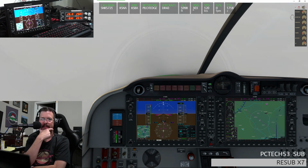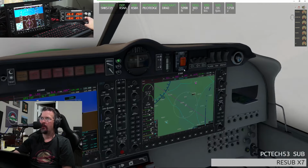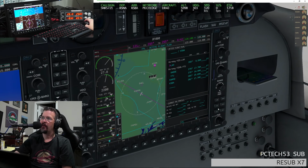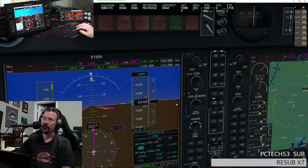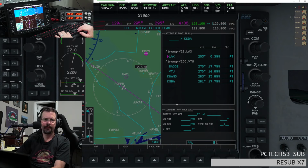It dumps from a high tank to a low tank. Ah, okay. Descend to 3,500 and expect the ILS 25 left approach, GMJ 69. I think the flight plans can be displayed over here, can't they? You just have to click on flight plan right there. And there's the flight plan.